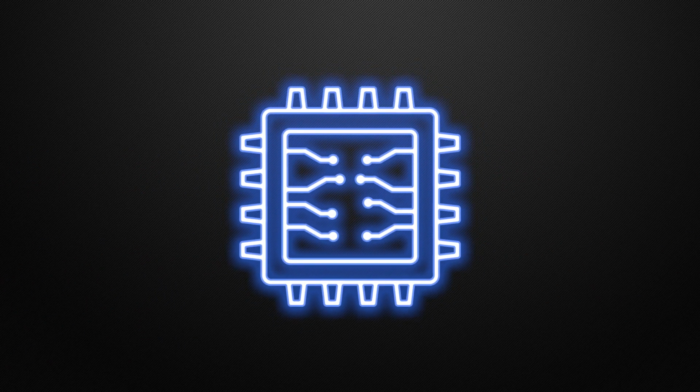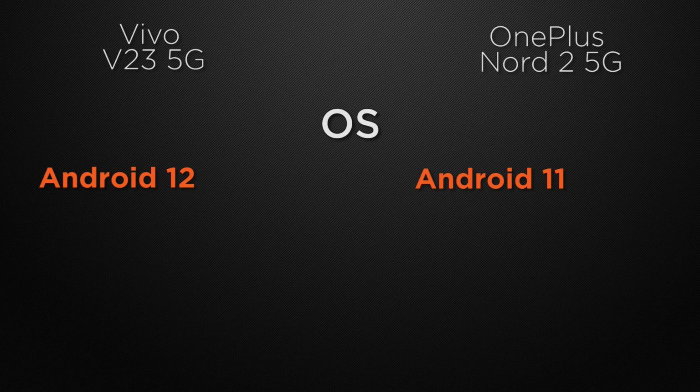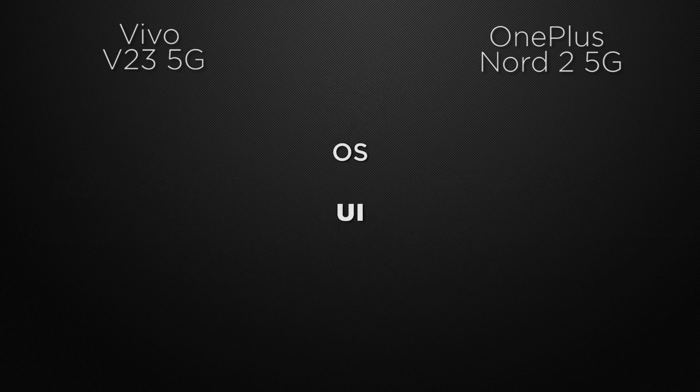Moving to the performance of the devices, let's start with the operating system of the devices. V23 comes with Android 12 support. On the other side, Nord 2 has Android 11 support. So the winner here is V23 because it have newer generation of operating system. And about the user interface of the devices, V23 have Fun Touch UI, whereas Nord 2 comes with Oxygen OS. So it's a tie because both of the user interface have different UI. So it's up to you which UI you like or not.